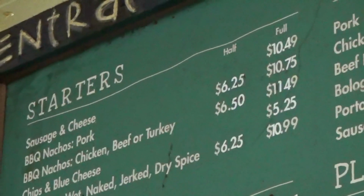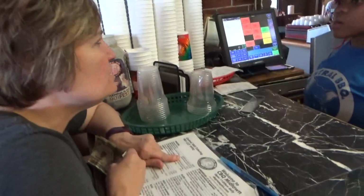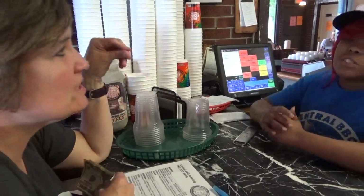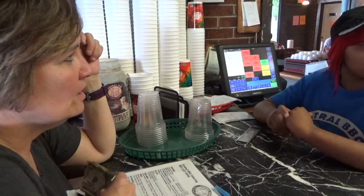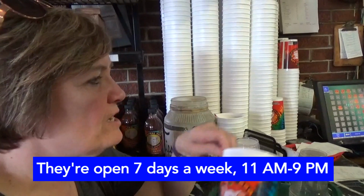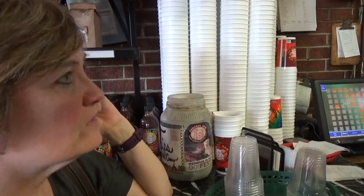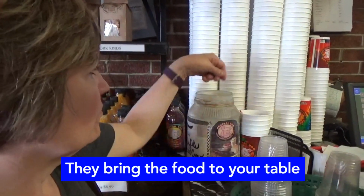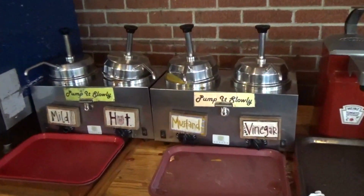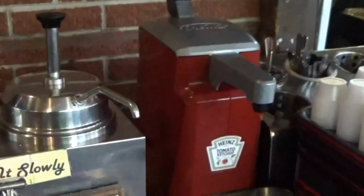I think we've decided to get a full order of barbecue nachos with pork, and we're just going to share it. What does it come with besides the nachos and the pork? Does it have cheese? Like nachos, cheese, shredded cheese, and also jalapeno shrimp. How late are you guys open? Till 9. And do you just call our number, or do they bring it? Okay, all right. Thank you. And they've got pumps for vinegar, mustard, mild and hot sauce, ketchup.